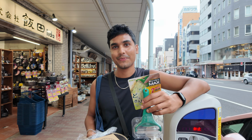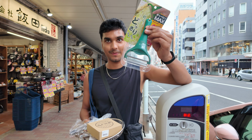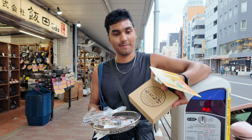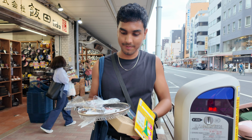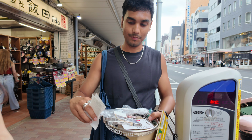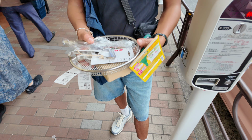All right, guys, so we just have another little haul to show you. What we got is one cabbage peeler. We got a little ginger grater. It's right in the box so you can't see it, but it's super cute. And we also got a tong and another peeler, as well as a little place to put fried food. So let me give you a closer look at all of these.